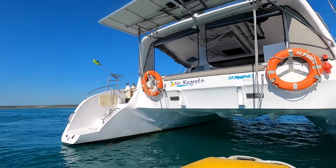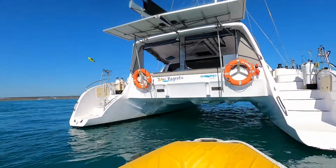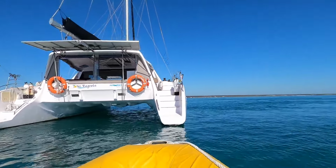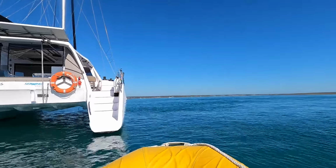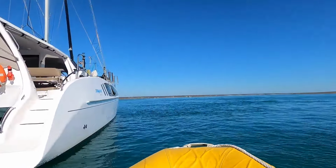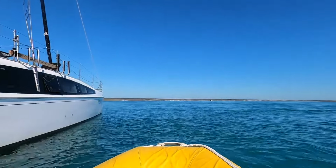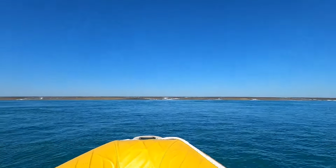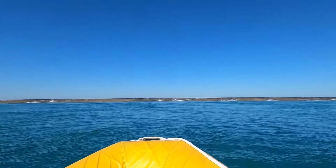All right, so just anchored, had our morning tea because it was an early start, and now we're going to explore Montgomery Reef and see what we can find. Oh, look at the rapids. They've all gone for the rapids. We'll go for our own little personal one, nice and quiet.